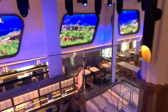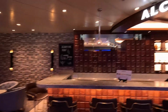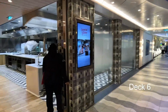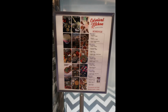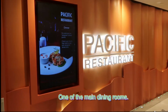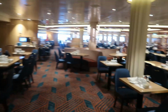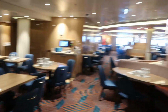And now we're looking down below. So that's Dr. Ink's bar right here. Water screens. It's the Carnival Kitchen. There's the Carnival Kitchen schedule. Here's the Pacific restaurant. Here's the menu. So this is one of your main dining rooms. Well, a very good day.